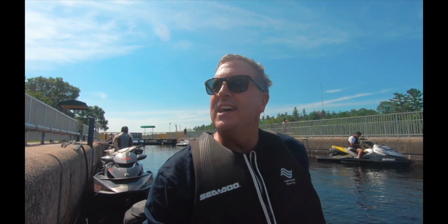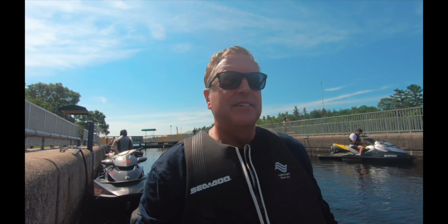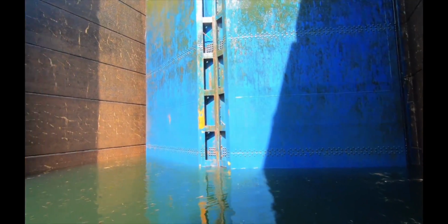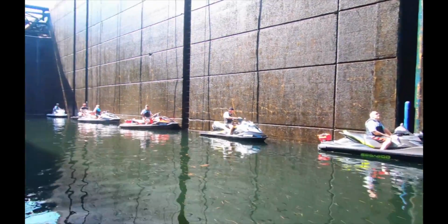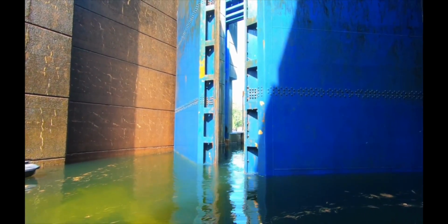Whew. Sweating today. It is a hot day, as I said before. Kind of humid out here today. Warm weather has hit southern Ontario. So this is how far we have dropped at the Swift Rapids locks on the Trent Severn. That's a long way down. Opening.